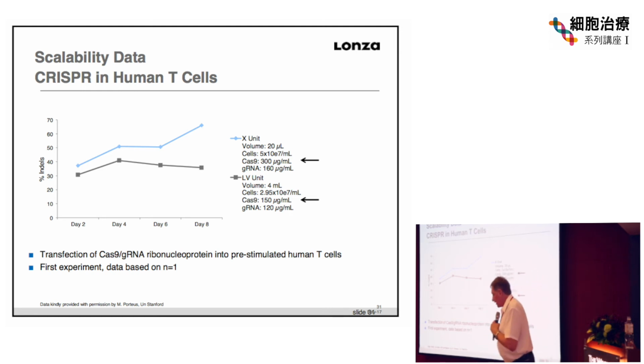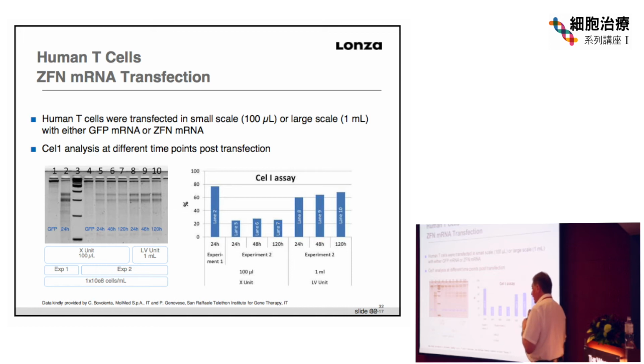He has since duplicated this experiment and then gone on to his CD34 cells, and it worked very nicely. But this was the very first time he tried it, and right out of the gate, he got very nice results using his CRISPR RNP. But it's not just CRISPR.